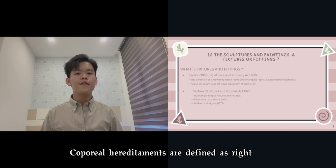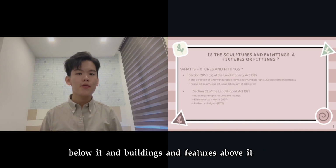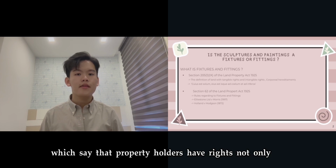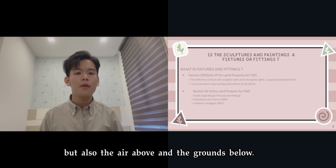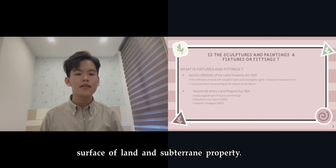Corporeal hereditaments are defined as rights which have some real and tangible quality that includes the soil, minerals below it, and buildings and features above it. These are all aspects of property that can be detected by sense. A legal maxim states that property holders have rights not only to the plot of land itself, but also the air above and the ground below. Therefore, it is divided into rights over airspace, surface of land, and subterranean property.